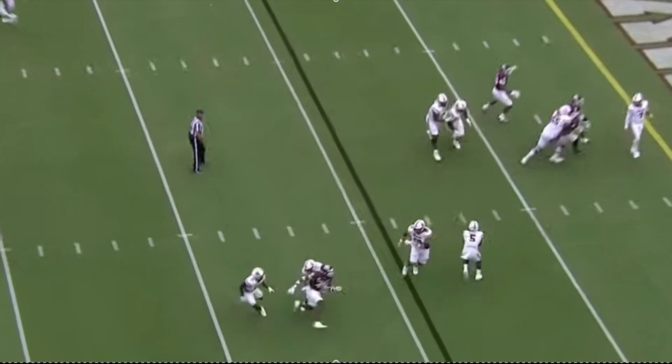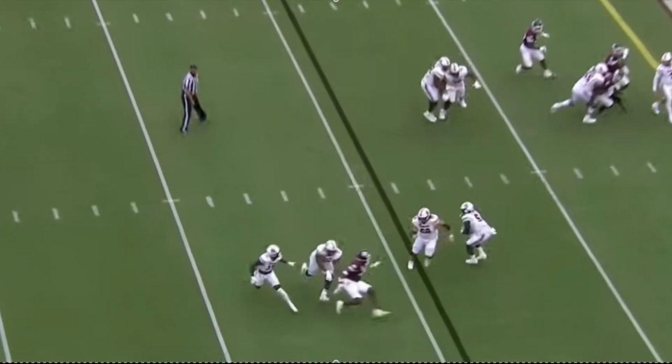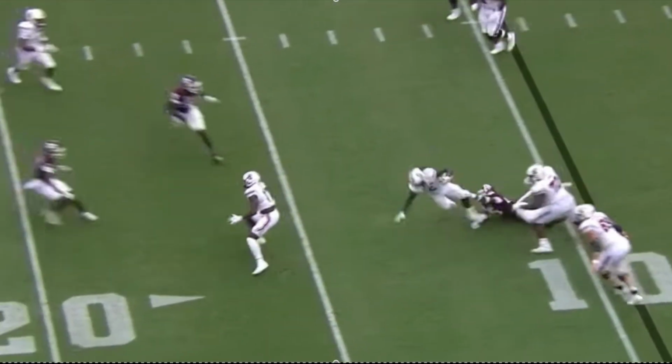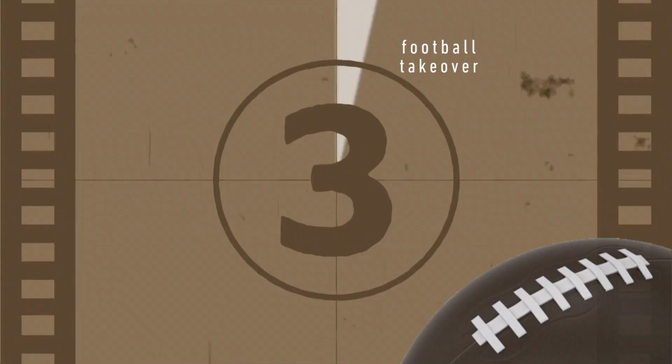And I think the one thing that probably gets me the most is this. He rips outside to stay on the outside hip of the running back or the ball carrier, then realizes I'm a little too far, stops, works back inside the redirect, and then makes a tackle. Come on, man. That is ridiculous.